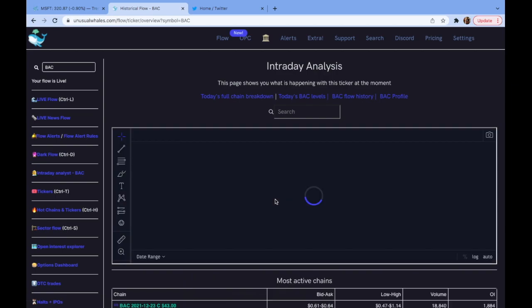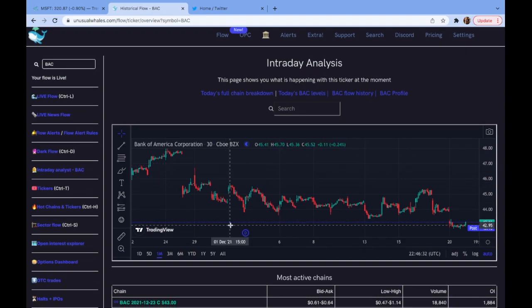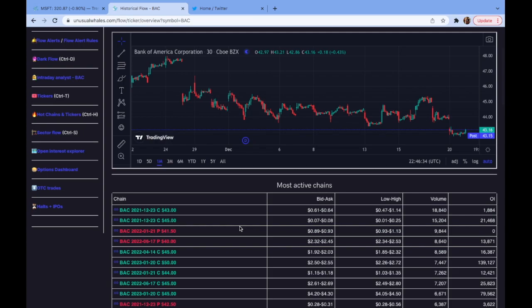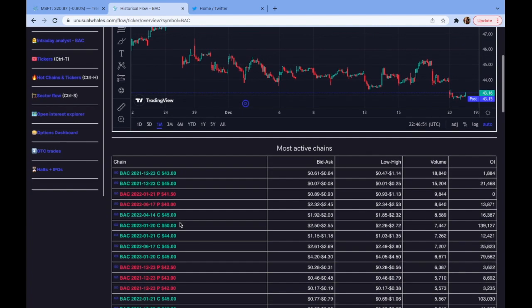Another thing with the flow, how it's helped me, it narrows down my watch list, right? A big problem for me was just way too many plays, wanting to chase way too many things. But with this, I can see, ooh, whoa, that sparks my attention right away. Right away, that 45 call a second, both in that 43 even, 18,000 volume with 1,000 open interest. Something's going on, someone knows something. Cool. This is definitely one I'm going to watch. I'm going to put on my list.